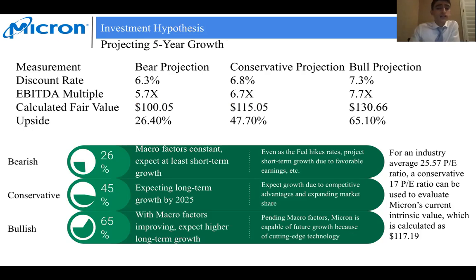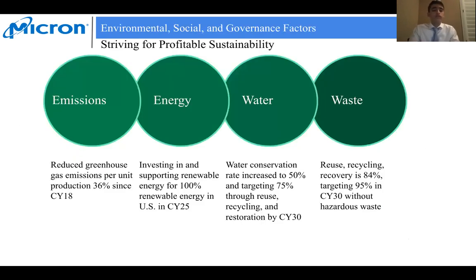And here you can see the DCF EBITDA calculation showing that Micron is definitely going to expand in the future with the projection, and using an industry average PE ratio, a conservative 17, Micron's intrinsic value can be calculated to be way over the current value. And finally, to note ESG considerations.